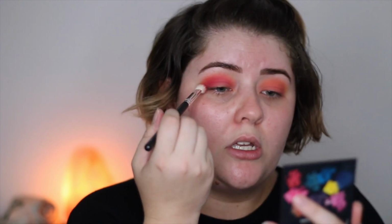I am losing a little bit of the pigmentation as I'm blending, but I'm not finding that it's a huge issue. So to soften out the edges of this, I'm going to be going back in with that yellow shade and take it just along the edge of that eyeshadow. So I'm thinking that that's looking really cool. I'm really super excited about this makeup look.